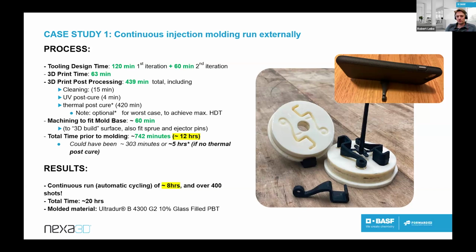The post-curing and cleaning comes to about 20 minutes, and the thermal post-curing to 420 minutes in an oven. But as I said, it's optional. If the injected plastic you want to use is on the less demanding side, you can also leave it out and save the time.